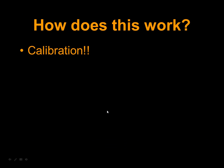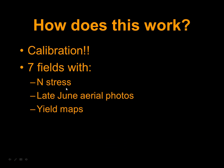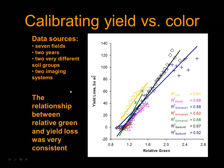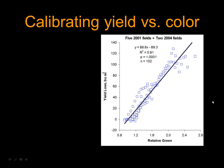How does it work? Calibration. Right now we've got this based on 7 fields with nitrogen stress, late June aerial photos, and yield maps. And this is how those 7 fields came out. The relative green, that's the green compared to the darkest corn in the field, was strongly related to how much yield loss there was. The more green light coming off that corn, the lighter it is, and the more yield loss there was. And these 7 fields did not all behave exactly the same, but you can see that they were pretty darn similar. So what we did was combine them into one relationship where all 7 fields go in there, and we use this equation up here to make our yield loss predictions.